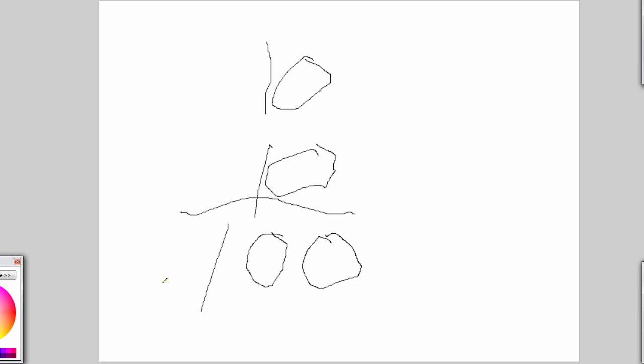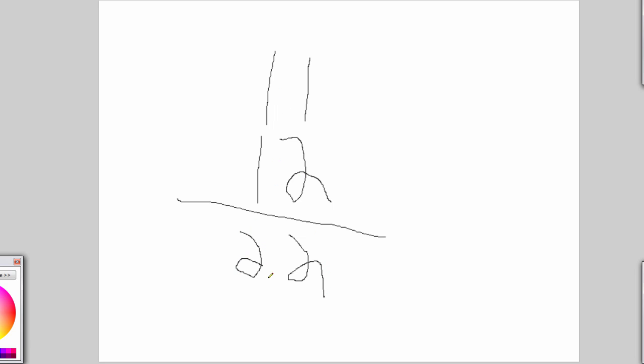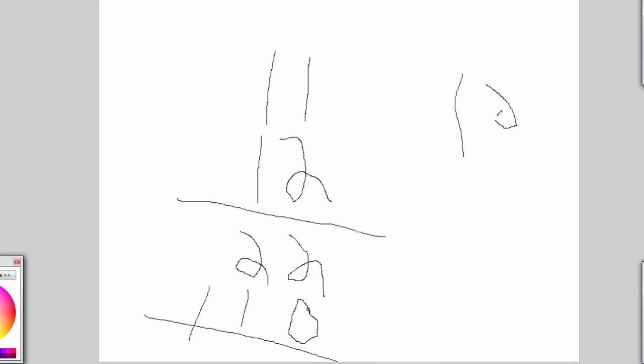What if we wanted to go above this? Say we wanted to do 11 times 12. Well, in school, what they taught us is to do 2 times 1 is 2. Then 2 times 1 is 2. Then put a 0 down here. And then 1 times 1 is 1. And then the answer is 132.